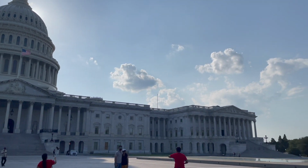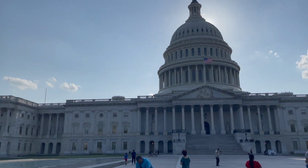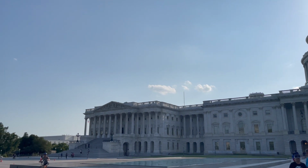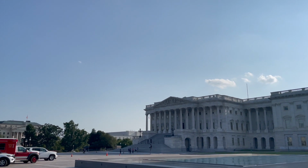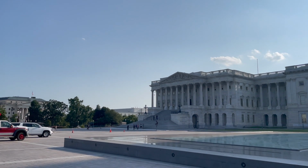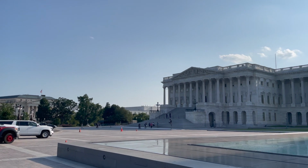While you're up here, please keep in mind that staffers and members of Congress are still driving, so keep your eyes out. Just because this space is restricted to most cars doesn't mean that there aren't cars here. Fun fact, there is no speed limit here either, so you might see cars driving really quickly as members of Congress try and get to their meetings or get to their votes. So make sure that you pay attention. You don't want to get hit.